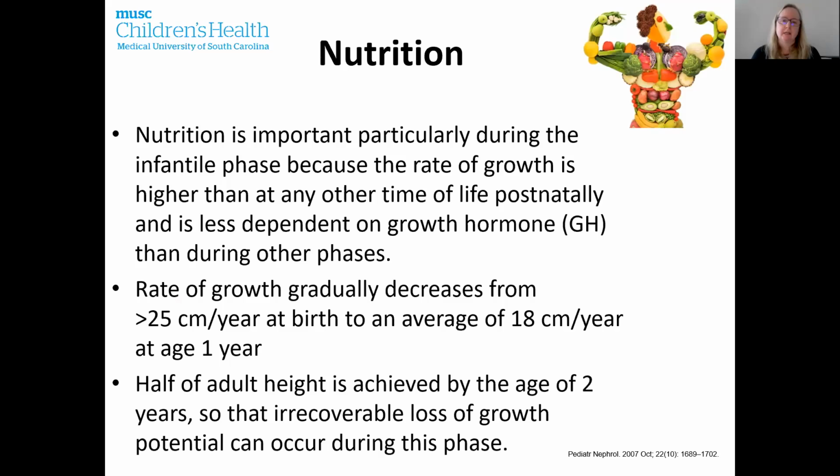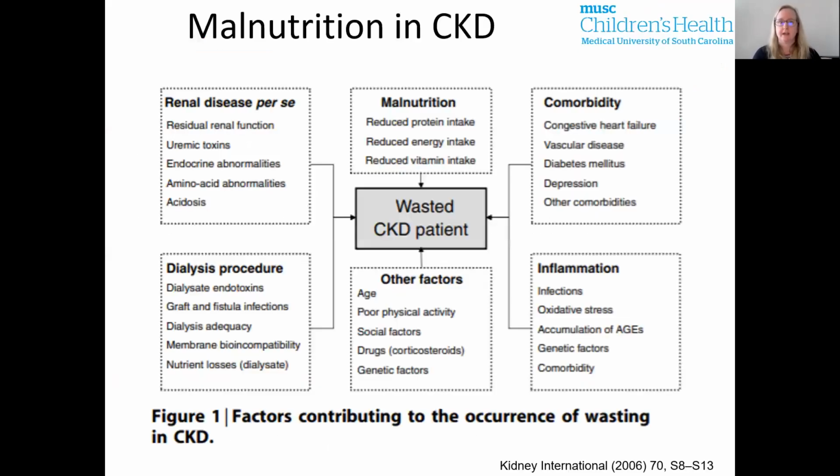So nutrition is important, particularly during the infantile phases, because the rate of growth is higher than at any other time postnatally and is less dependent on growth hormone than in other phases. The rate of growth gradually increases from more than 25% per year at birth to an average of 18 centimeters per year at 1 year of age. So they grow an incredible amount in the beginning, and I know all of you parents know this. Half of your adult height is usually reached by the age of 2 years. So at that point, irrecoverable loss of growth potential can occur during this phase.